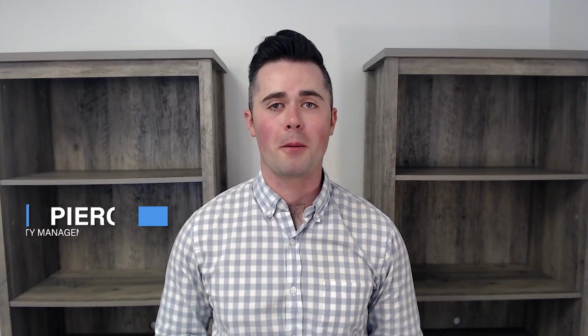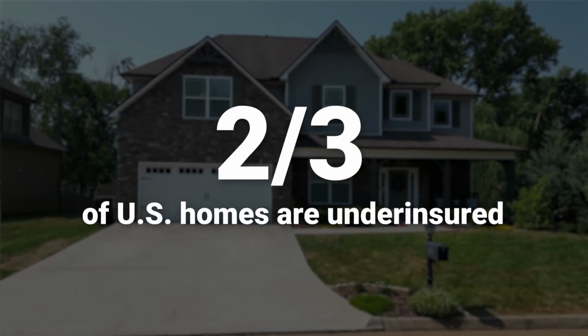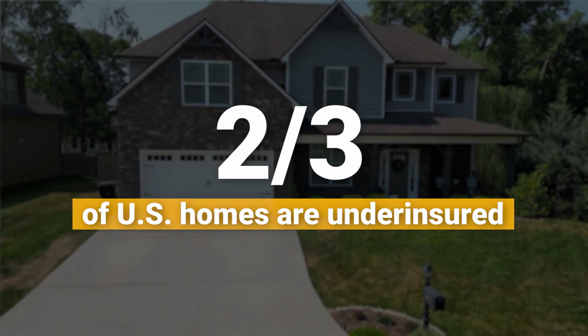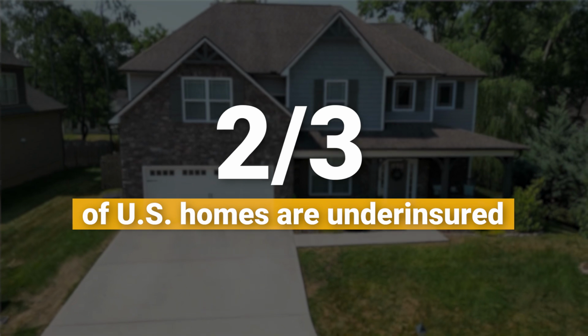If you own rental property, you probably assume your insurance has you covered. But an estimated 2/3 of residential properties in the US are underinsured right now, and most landlords don't find out until they file a claim.